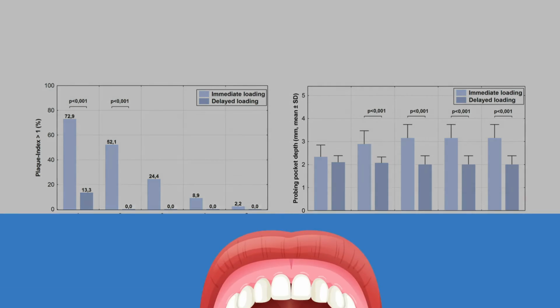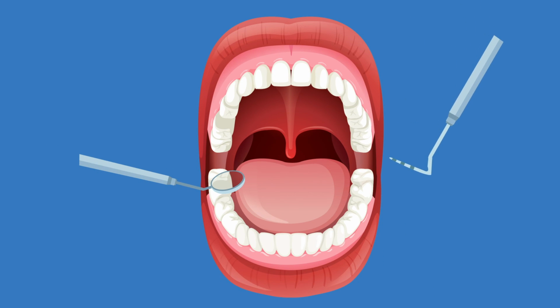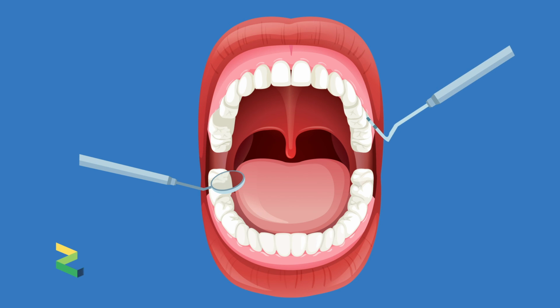Further studies with a larger sample size are needed to clarify the potential risk and treatment guidelines associated with the loading concept of implant placement for single tooth loss in the posterior maxilla.